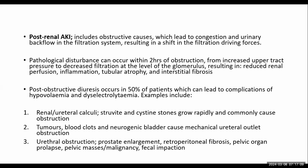And post-obstructive diuresis occurs in 50% of patients. So even when we have a patient who has post-renal AKI, it's important to look at complications like hypovolemia and dyselectrolytemia while we're treating.